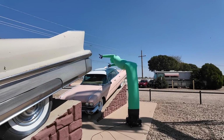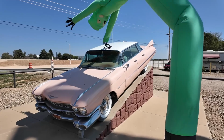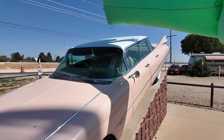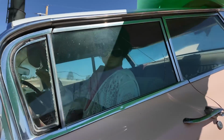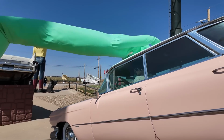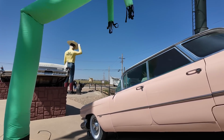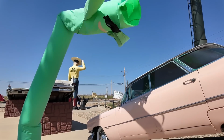Uh-oh, we have a wacky waving inflatable tube man over here by the pink Cadillac. And who drives the pink Cadillac? My goodness, none other than Elvis Presley. Oh my God, it's being attacked. This tube man is wreaking havoc on Elvis and his pink Cadillac.